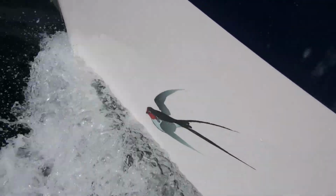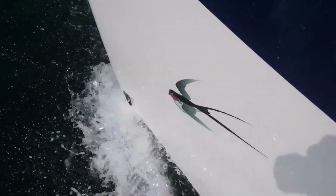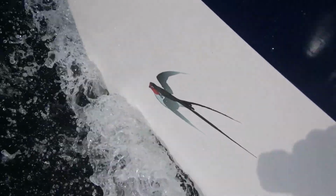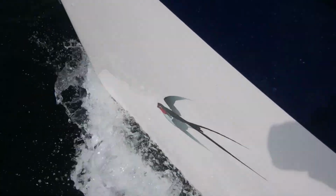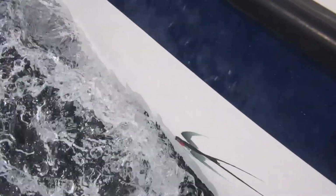I think Swallow's flying. I think that's what she's doing. She looks like she's flying. Somebody round here, I'm not sure who, is very happy with the way it's panning out. Oh, it's me.